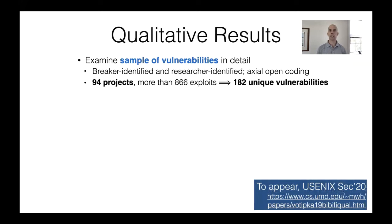In addition to looking at just the extensional data, we looked at actual submissions to see if there were any trends there. In particular, we looked at a sample of 94 of those 156 projects and identified 182 unique vulnerabilities based on exploits submitted by contestants, but also problems we noticed ourselves.